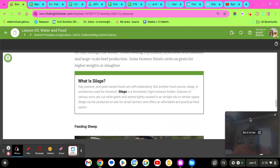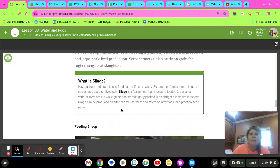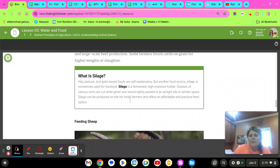So silage was one of the options. If you've ever driven by and you've seen like a pile on a farm with what looks like a white trash bag over it with tires on it, that is silage being formed. So silage is grass that they take and they basically ferment it. Okay, so it stays under this heavy tarp, gets really hot, and it becomes fermented, and it's a little bit higher protein for these animals.